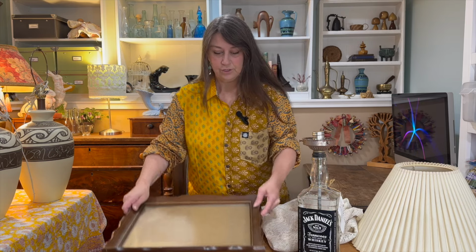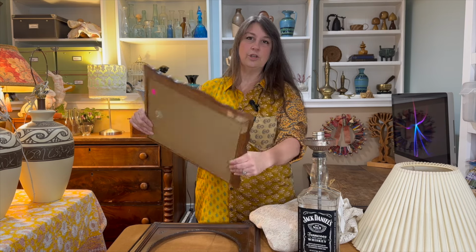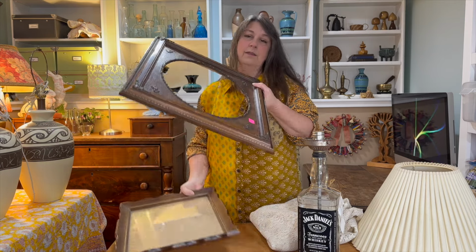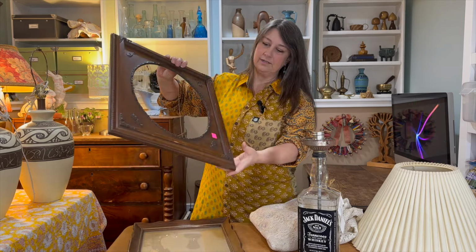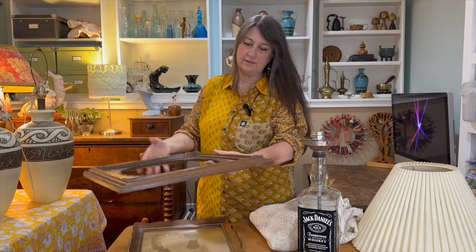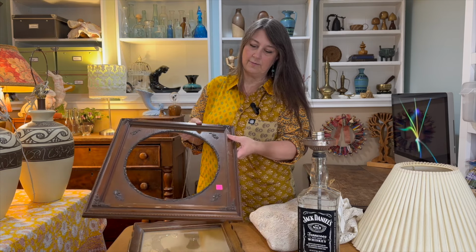I also found these two picture frames. This one was $1.99, and this one was 99 cents, but he just threw them in the whole pile of everything. So I thought they were really pretty, and someone could paint them if they want. I'm kind of liking the natural wood. Not sure if I'm going to utilize those for things that I bought or if I'm just going to put them in my space like that. If you're interested in them, let me know. And maybe I can list them on Etsy for you or eBay.